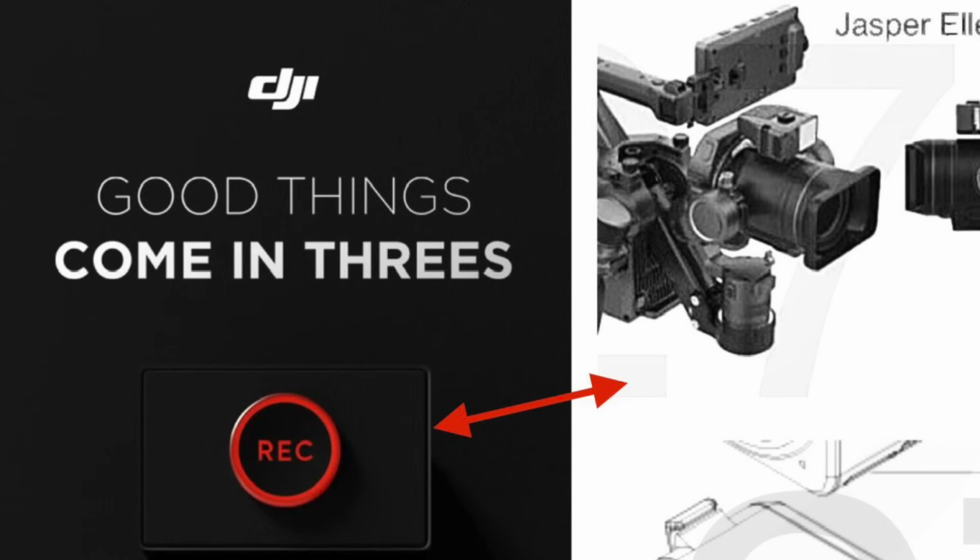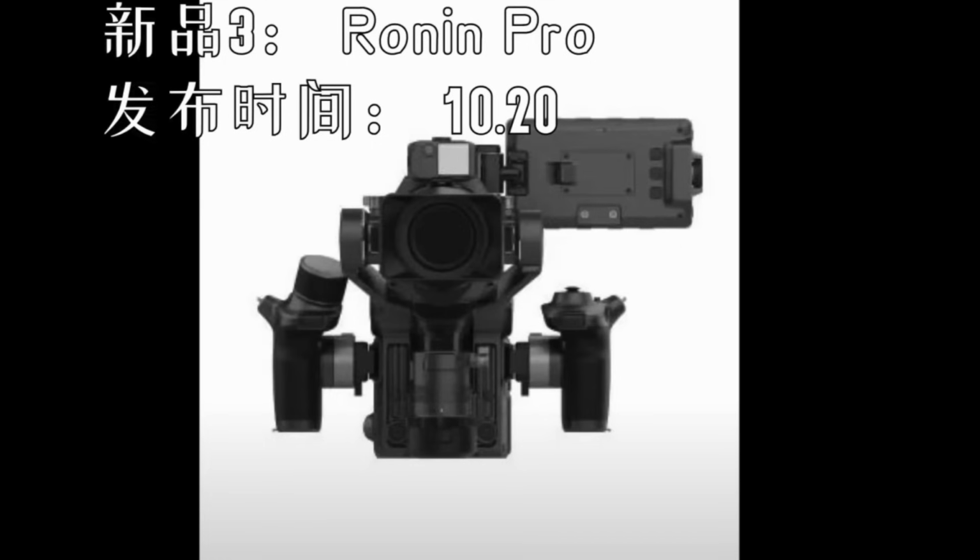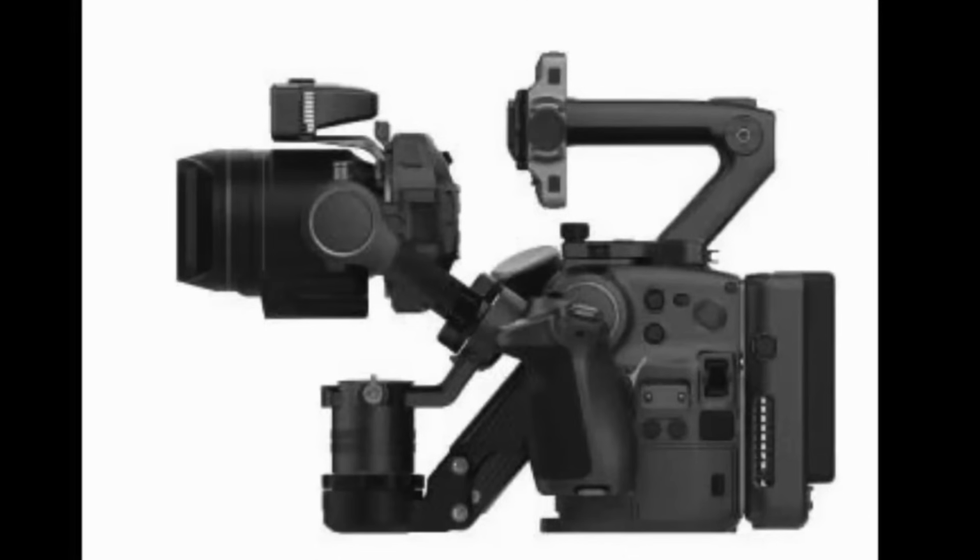So the first product is going to be released on October 20th, and this is going to be a refresh of the DJI Ronin. So if you look here at the record button, this symbolises the high-end work and the cinematography that takes place with that DJI Ronin series. Expected to be the DJI Ronin Pro, this high-end gimbal or high-end cinema camera is going to be a fantastic camera for any pros out there who use this for cinematography, filmmaking. It's going to be a hit.